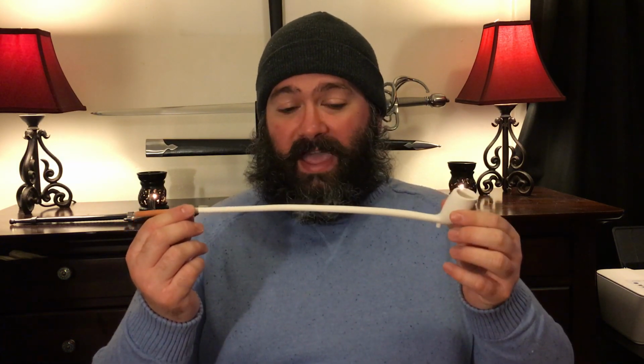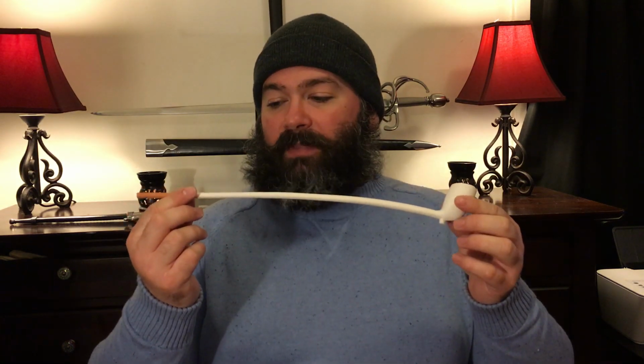So the reason that I read the passage from Tolkien's Hobbit at the beginning of this video was to point out that, yeah, the movie pipes were wooden, but the actual pipes in the books were clay. At least Gandalf's pipe was clay. Now this one is probably a little longer than what Gandalf's pipe would have been, considering the fact that his pipe was a short clay pipe. But either way, it was a clay pipe.